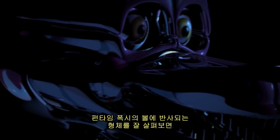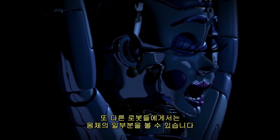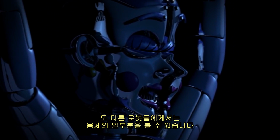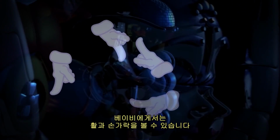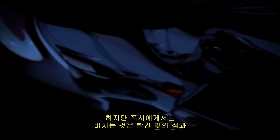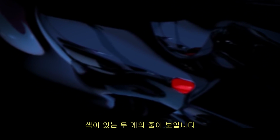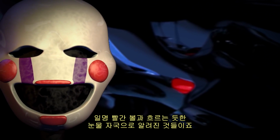In the reflection of Funtime Foxy's cheek, we see something. For all the other animatronics, it's a part of their body. For Ballora the ballerina, we see the reverse of her arm and earrings. For Baby, it's her finger and bow. But Foxy here is reflecting something that has a bright red dot besides two colored streaks, aka a bright red cheek and two streaming tear tracks.